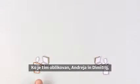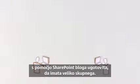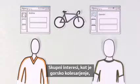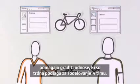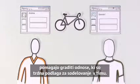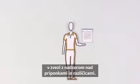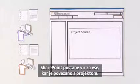Once the team is formed, Andrea and Dimitri learn that they have more in common thanks to SharePoint blogs. Common interests in things like mountain biking help build relationships that create a solid team foundation. For this project, there's little worry about attachments and version control. SharePoint becomes the source for everything related to the project.